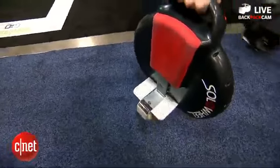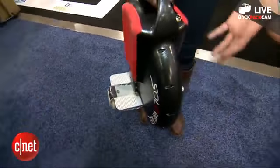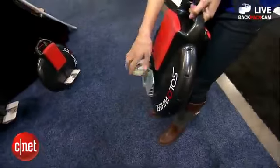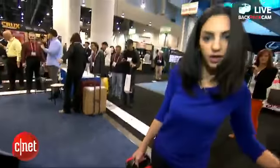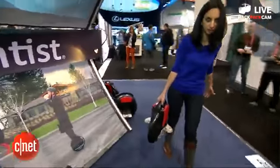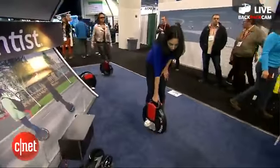But theoretically, what you would do is you would ride it a lot more gracefully than I did, and then you would flip these guys up and take it with you to work, just like that. Kind of like a briefcase, except it's not at all a briefcase, and it's insane.